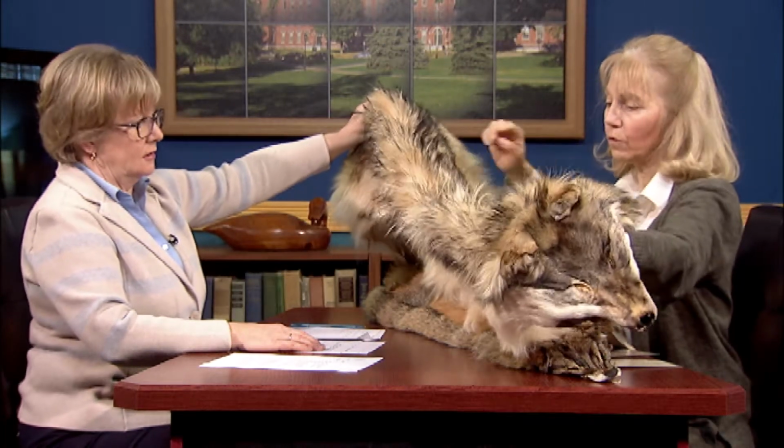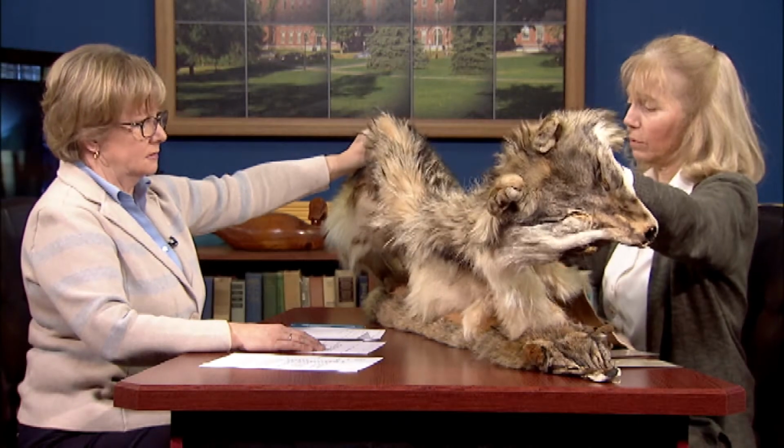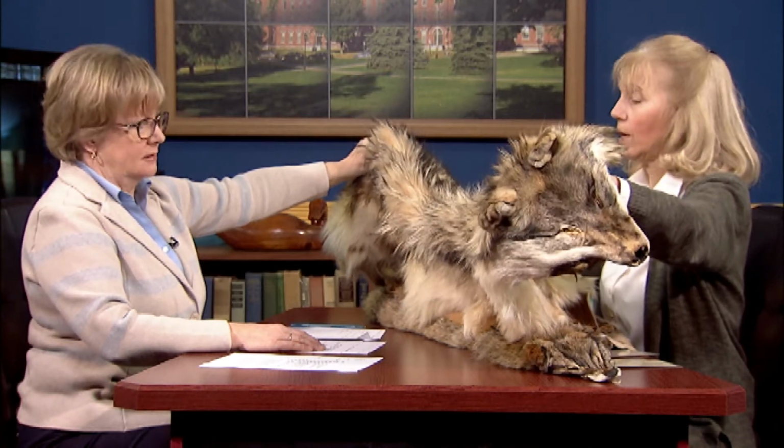This was actually killed in Vermont. Really? 92 pounds in northern Vermont. Huge, absolutely, almost looks twice the size of that coyote.